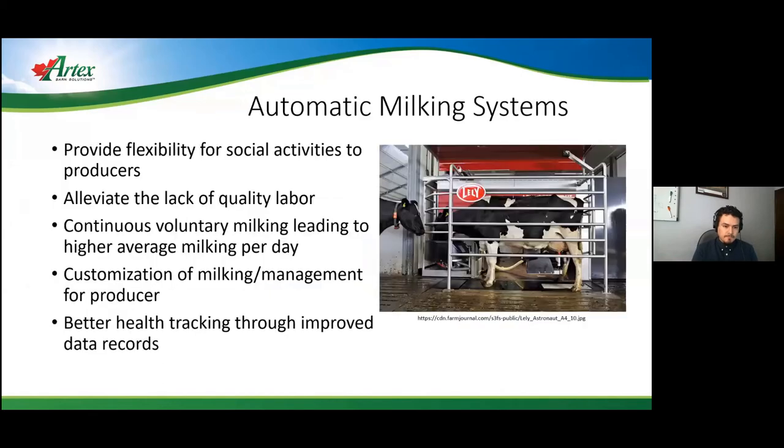Now, these are not my opinions on automatic milking systems. This is what you'll find in the marketing and the brochures of automatic milking systems. I'm not going to get into the discussion of how true or not true this is. There's a lot of publications in both extension and research journals regarding this topic, so feel free to find those and make your own opinions.